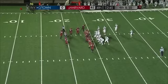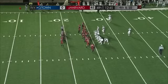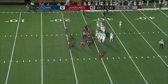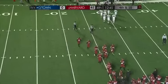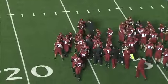You saw in that replay too, a couple plays ago with Hutton, 35, watching the quarterback's eyes. That's something you really can't teach. It's sort of instinctual. Georgetown's going to have to call a timeout here. Unsure whether to kick or go for it there, Scott. Well, they had Darmstadter out there to attempt a field goal, but Georgetown will call a timeout. 12:45 remaining in the fourth quarter.